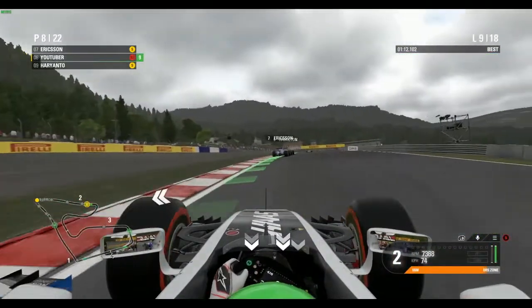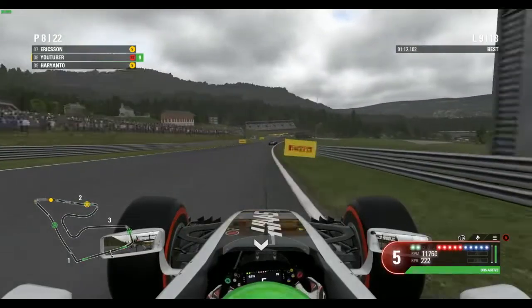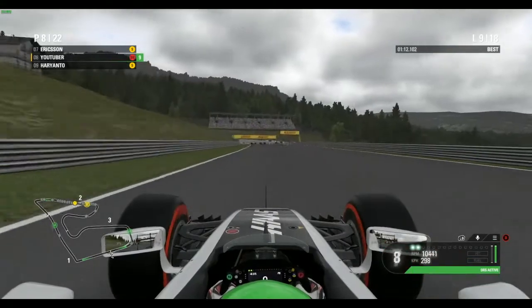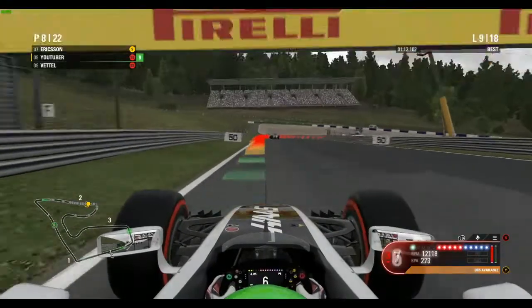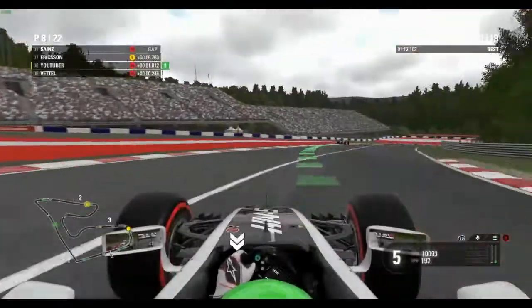We get the Indonesian driver on the inside. Yes, we do, into 8th place. What a set of overtaking. Wow, this is actually some good battles in this race. After that, what will happen next to this race?